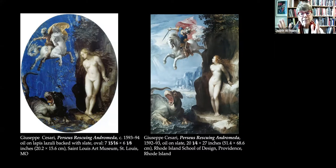But it turns out that the moment this Perseus painting was made, this is the second of about 12 or 14 versions that Cavaliere d'Arpino made of the Perseus and Andromeda, and he made it on almost every support we know: on panel, on canvas, on copper, on agate, on pietra paesina, and lapis lazuli and slate. The first version, which is shown to you on the right, is on slate.